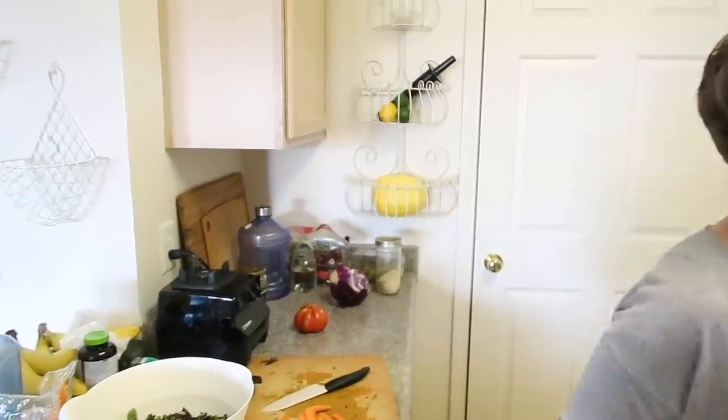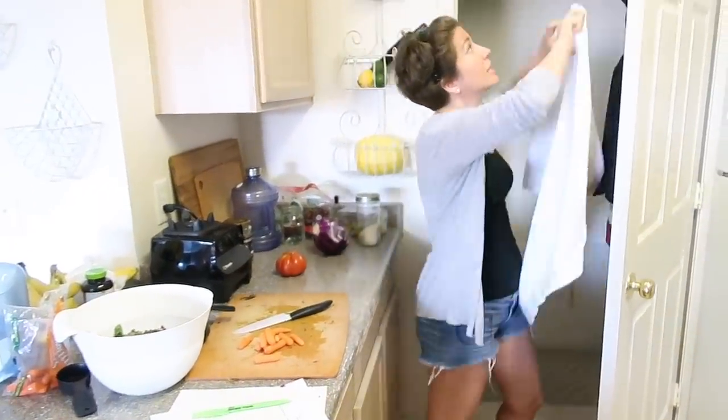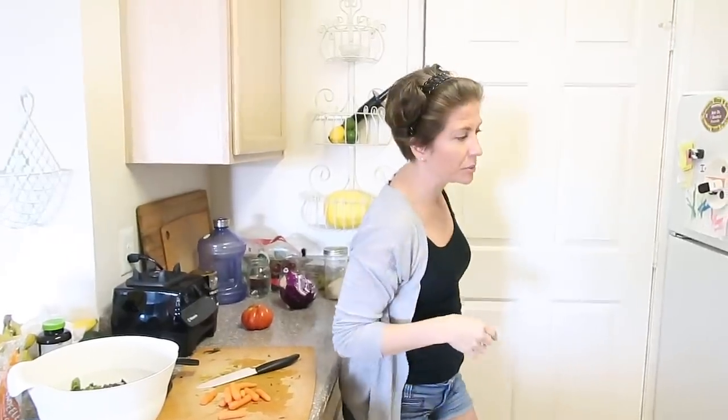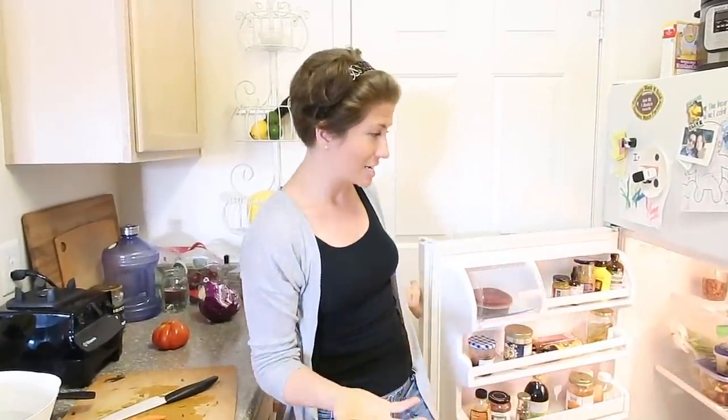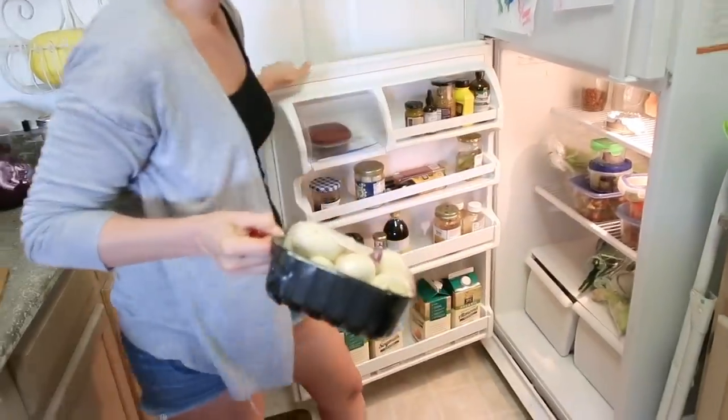Okay, the other thing that I haven't done yet is made my mushrooms, and I always like to keep some water sauteed mushrooms on hand so that I could just throw them into recipes. This recipe calls for water sauteed mushrooms, so I'm showing you exactly what it would be like in my kitchen if I didn't have all the things I needed on hand. So we've got the mushrooms here, uncooked.